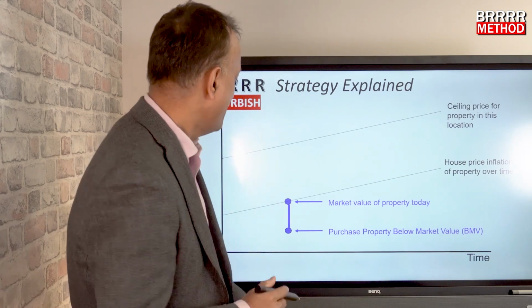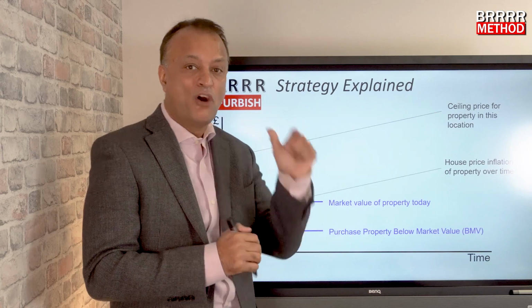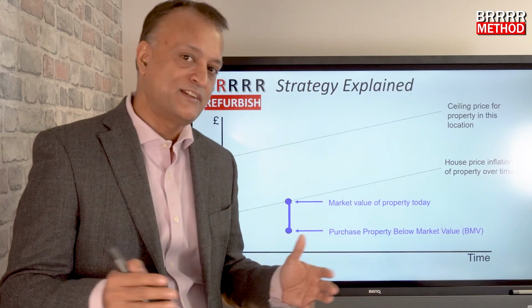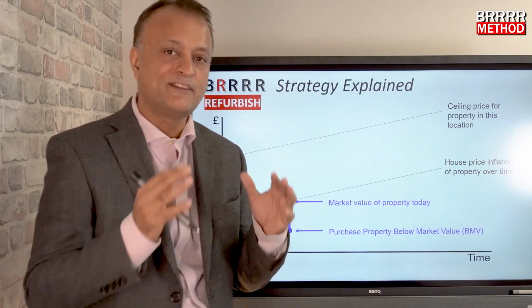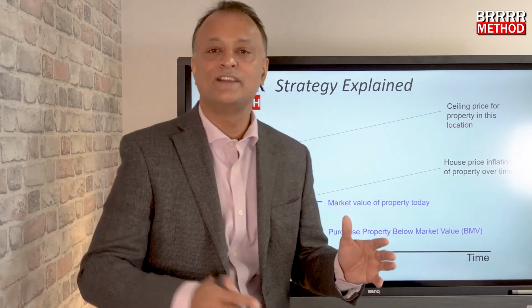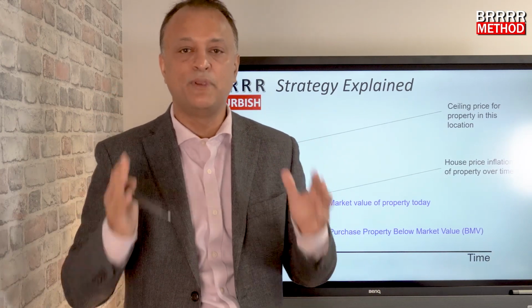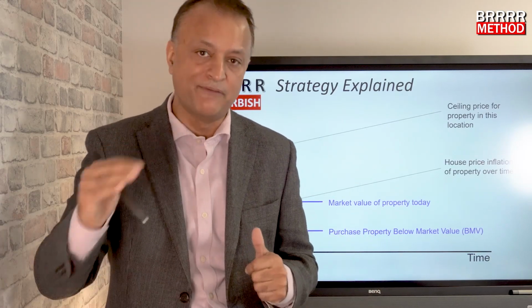Let's look at the refurbish part of the BRRRR method. Now, I mentioned when we talked about buy, you need to know the market value of the property that you're looking to buy based on comparables. But what you'll actually find is that in a particular location or on a particular street, there is a range of comparable values. There's a lower end and there's a higher end. And there's normally a ceiling price beyond which a property will not be worth any more in a given street.